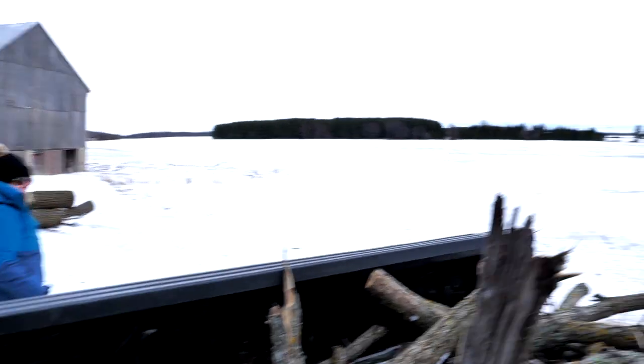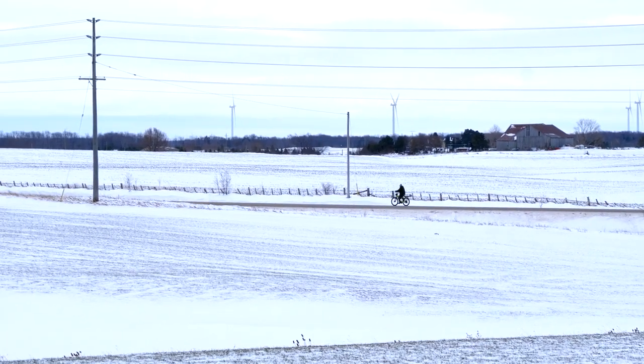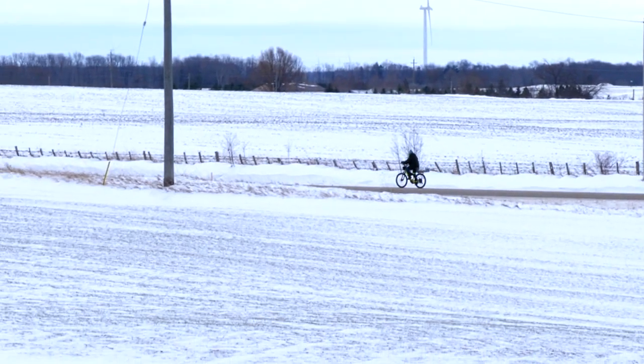Look at the bike going down the road. Oh, he's got his winter tires on. Back to the tree now.